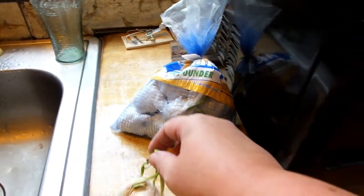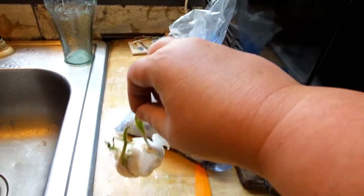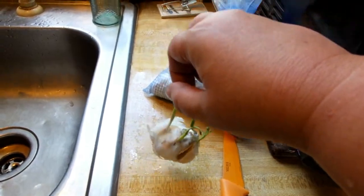But we bought this big bag of garlic, and now I see this one's trying to grow. So I'll use this one first.